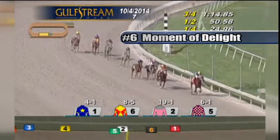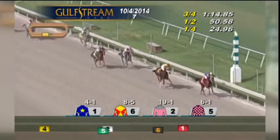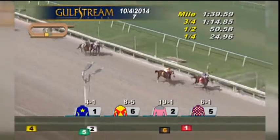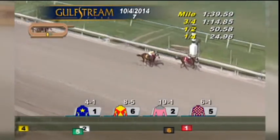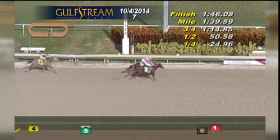Moment of Delight for trainer Bill Kaplan. We're on Leva riding here. You have to ask yourself one question on Moment of Delight. It's the only question I have: is this a tune-up for something? That's all I want to know. I wish I could ask Bill Kaplan myself. If it's not, she wins by probably 10 or 12 lengths. If it is, in my opinion, she wins by 2 or 3 lengths. I think she's much the best horse here.